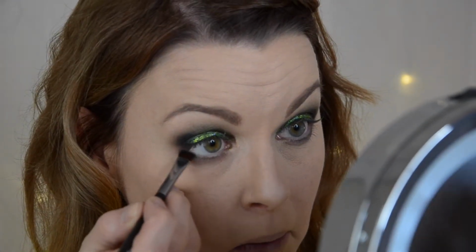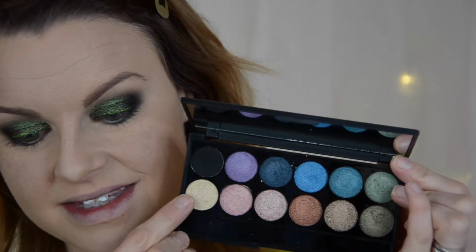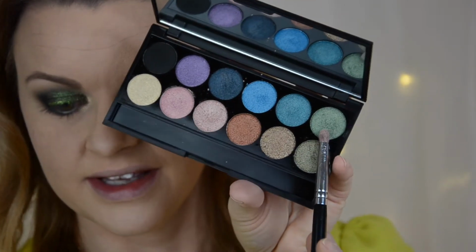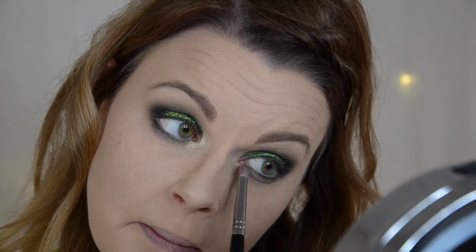And I'm going to take that on my lower lash line, very close to the lower lash line, like this. And on my inner corner, I'm going to take this light gold color from this Sleek palette. And then I'm taking this green right here from the Sleek palette as well. Just gonna take this a little bit underneath here. I think the shadows in this palette are actually really good. I mean, it's not the best shimmers, but it's good enough.